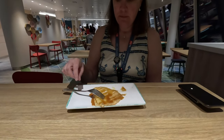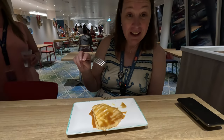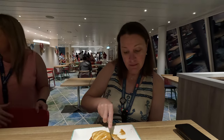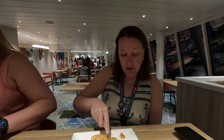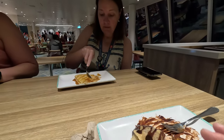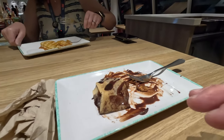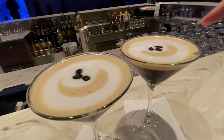Alright, so Andrew has been waiting a long, long time. Day 7 of the cruise, we have the crepe. Got my salted caramel crepe. And it is delightful. On the inside has custard, drizzled with the salted caramel. And then I had the banana and hot fudge instead of the Nutella. It's quite good. It's a smiley face.